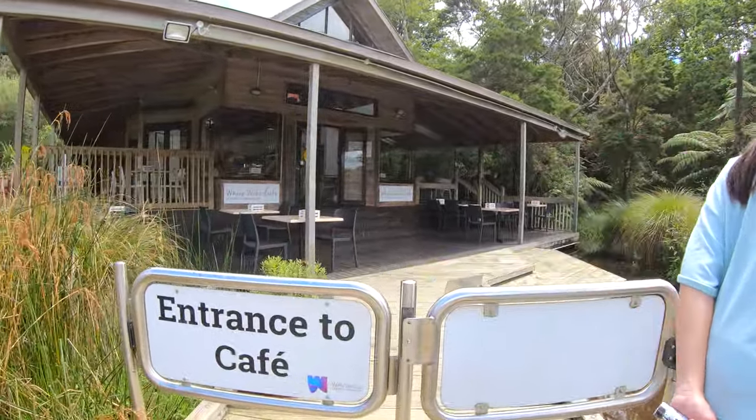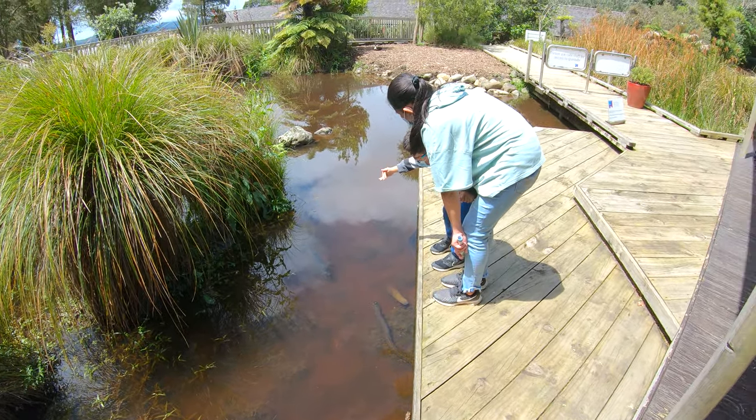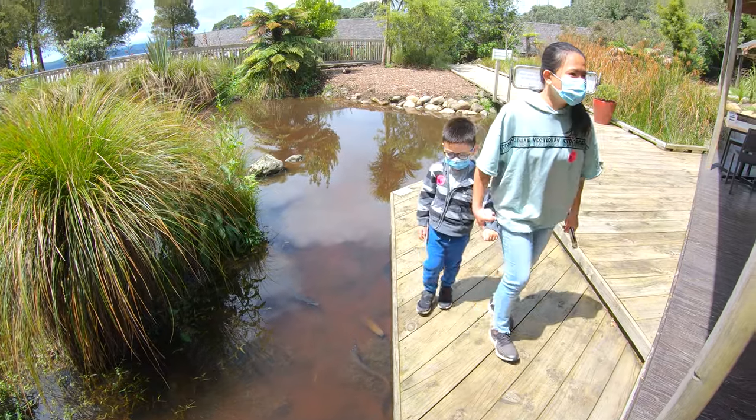We took a break and had our lunch at the Fariwaka Cafe. There were resident eels at the cafe, which kept Gab entertained.